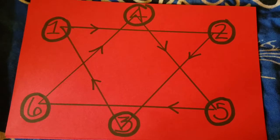Next, we have what I refer to as the Merkaba grid, although some may refer to it as the Star of David grid. I personally use this grid whenever I do shamanic journey. It, of course, requires 6 stones.